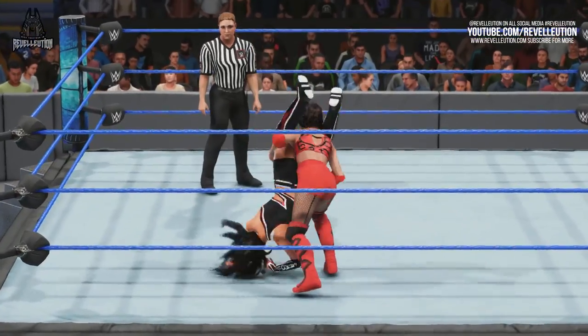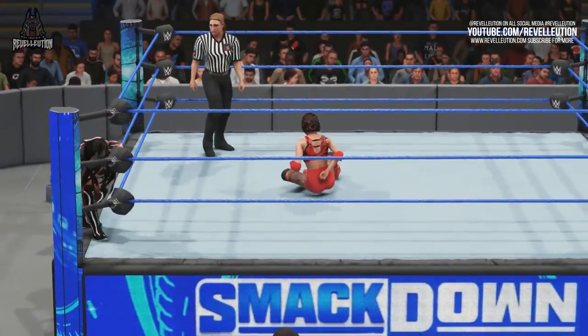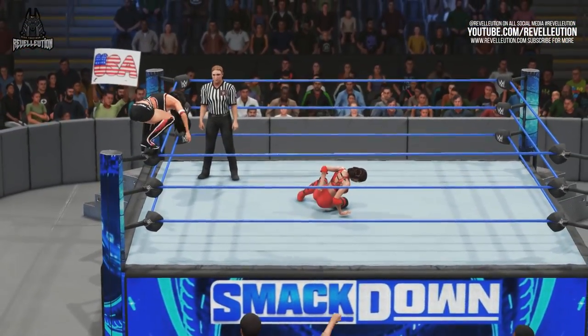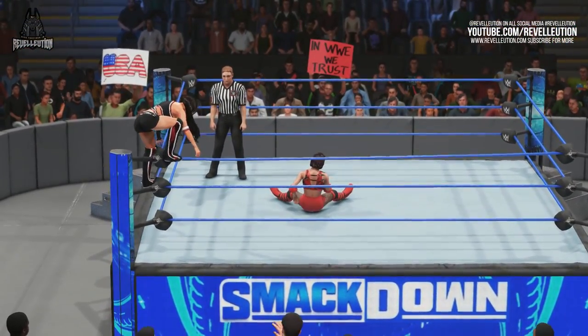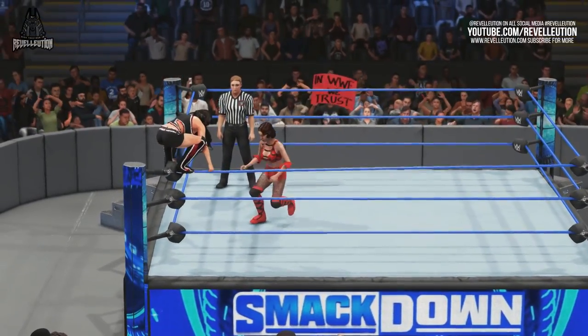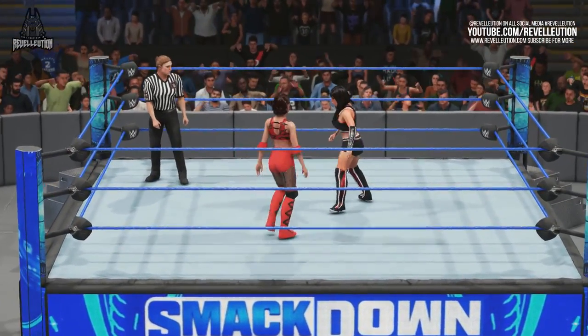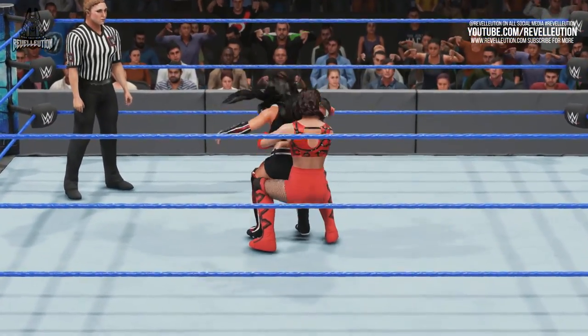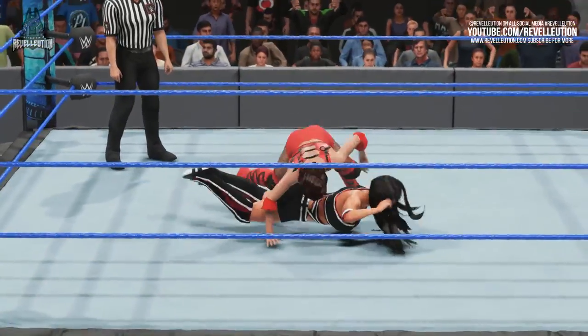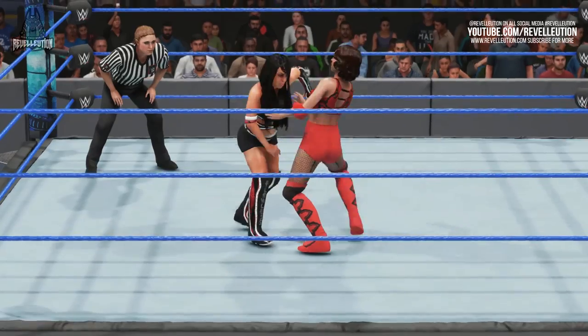Not so fast. Oh, breakneck speed. What a hurricanrana. She's starting to feel it. But I'd be surprised if she doesn't find a way back in control of this thing. Yeah, but I feel pretty confident in saying that she still has plenty of gas left in the tank. Jason Jordan has levels of power, athleticism, and agility that you just don't see very often. When Jordan hoists his adversary up in the air and drives them down with grand amplitude, it's another one in the win column for the powerhouse.